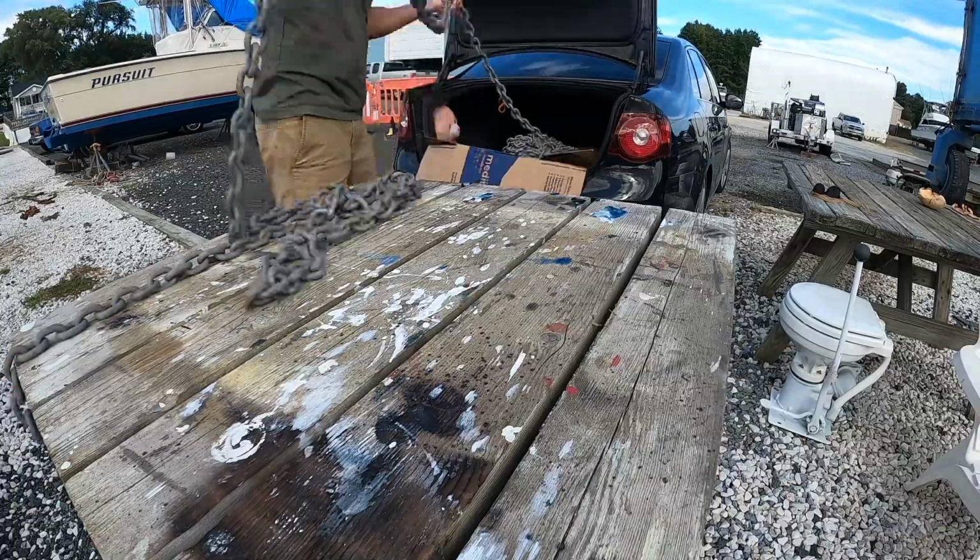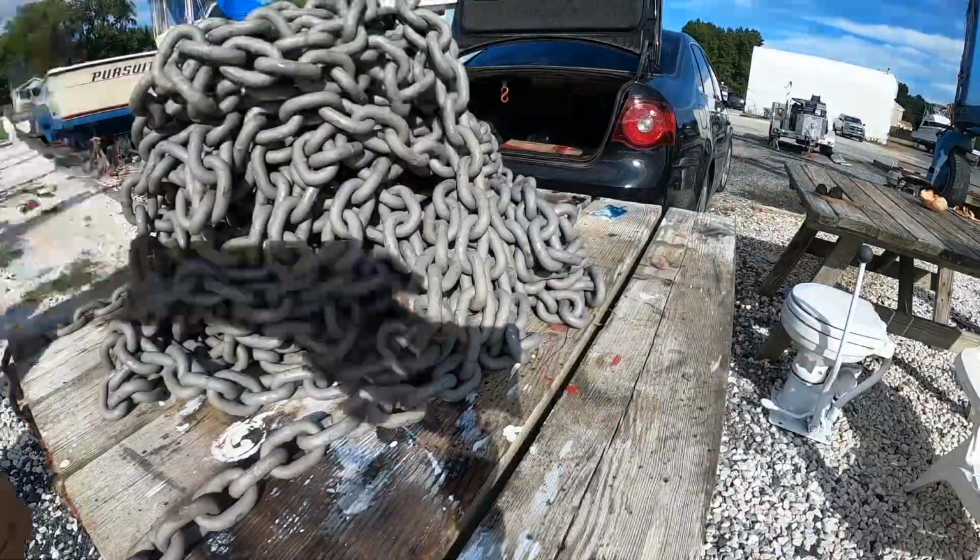All right, everyone, so we are back at the boatyard, and you can see our massive pile of chain here, all 250 feet of it. It's time to take this chain and put it in that bow locker on that boat. So let's get started.